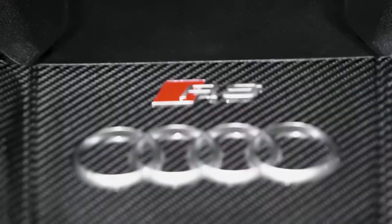Anytime you see Audi Sport or RS on a vehicle, you know the heart of that is really the motor.